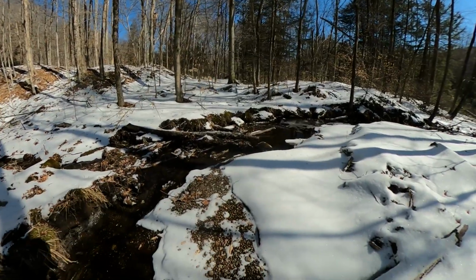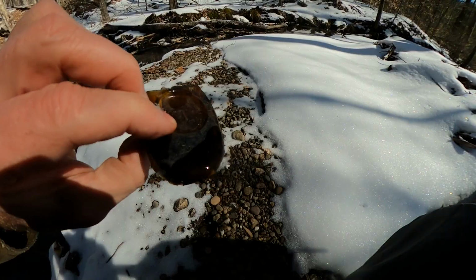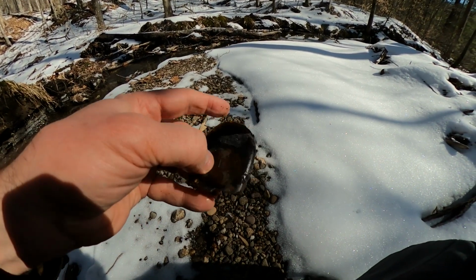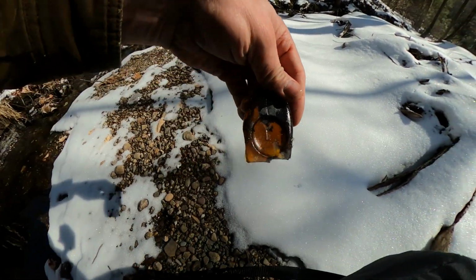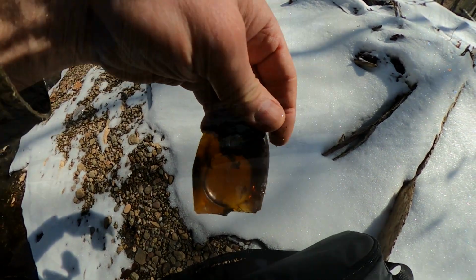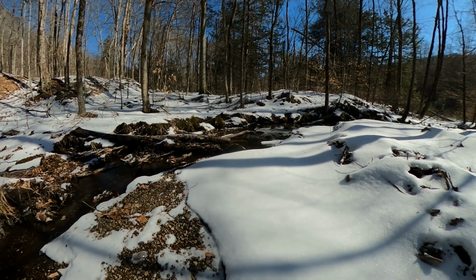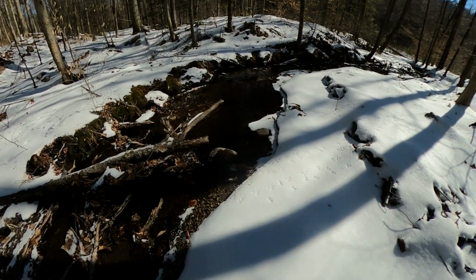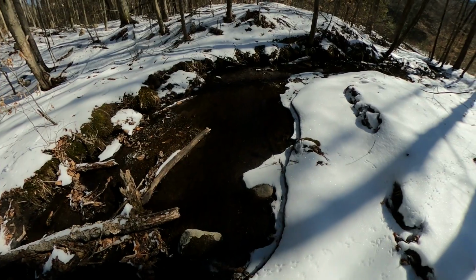Let's see if we got any trout here. Oh, I do find glass as well. Look at this glass. This might be from like the railroad. It's got an L on there. There was a railroad that went up to the ice dam. More cool tracks. Don't see any trout. No, nobody's swimming around.